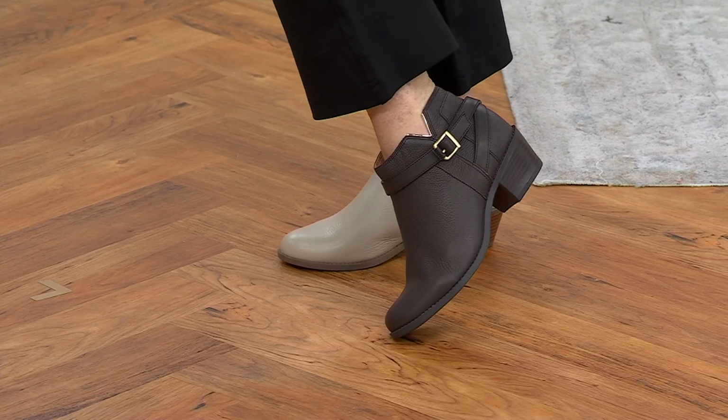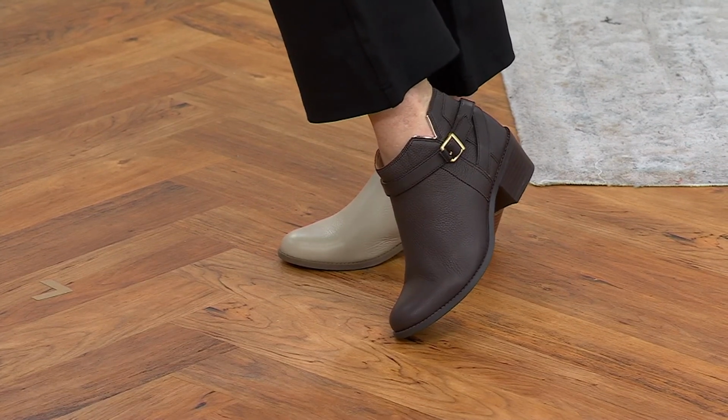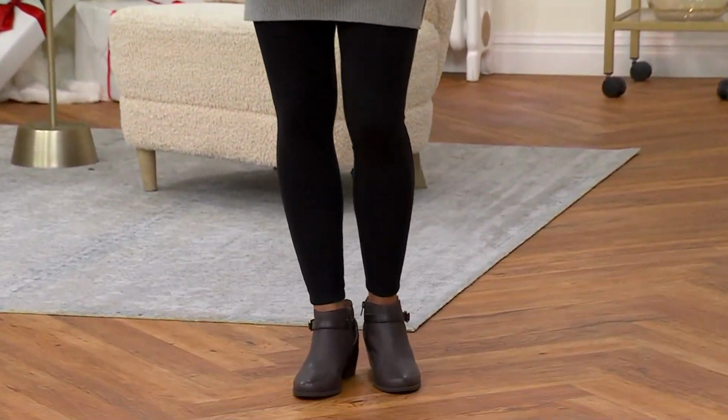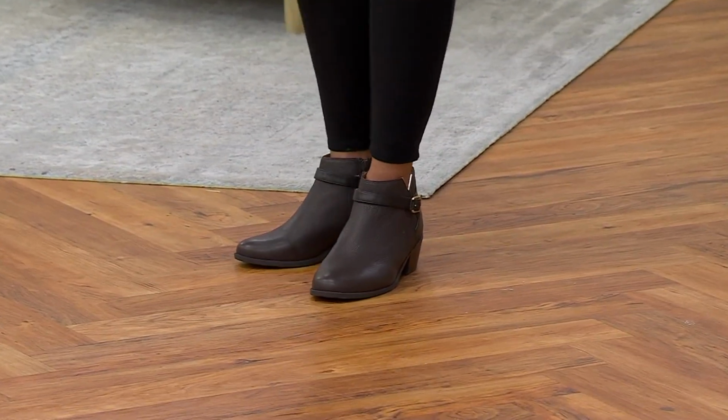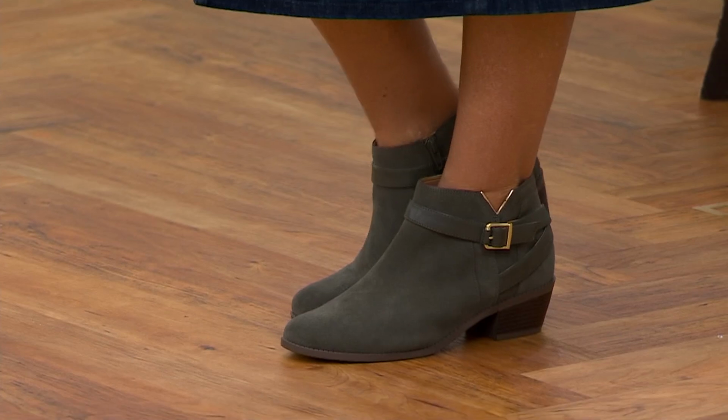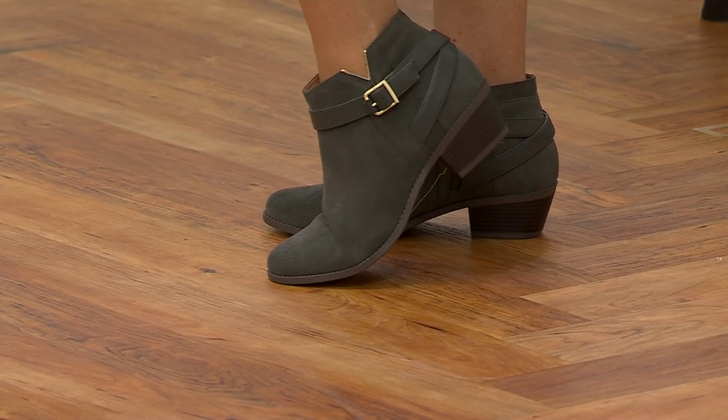Now we get into black, and this is what we call to the floor black. So if you have to wear black at the salon, if you have to wear black in the restaurant where you work, if you have to wear black as a leader in hospitality where you work, guess what? You can wear these boots all day because they are Vionic.